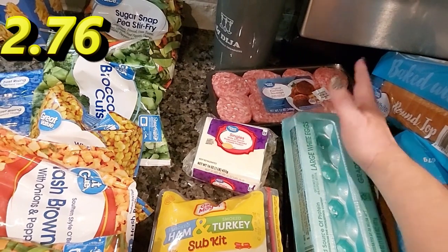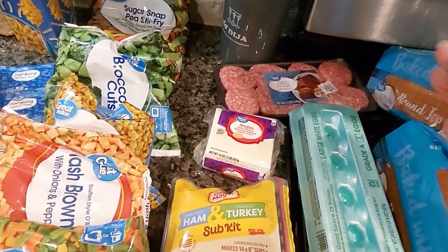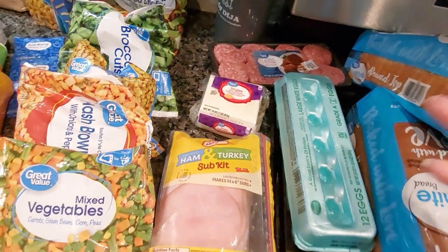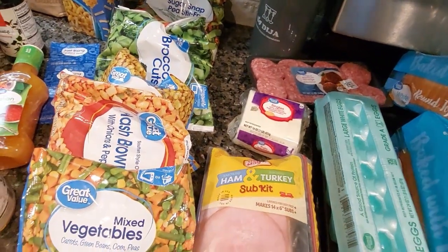Some people have, I've seen them haul like a tube of breakfast sausage that looks like Jimmy Dean, but it's the Walmart brand. If your Walmart has that, it's cheaper than this. My Walmart's around me, and there are 4 Walmarts in my area, and not a single one of them carry it. So this is the cheapest thing I can get.